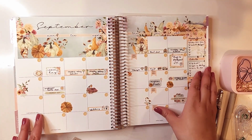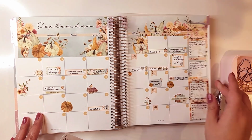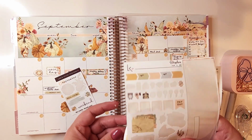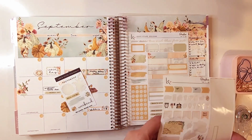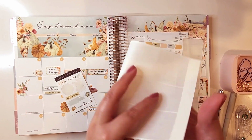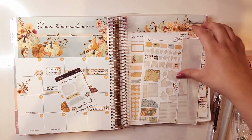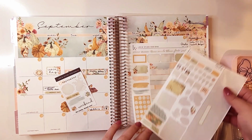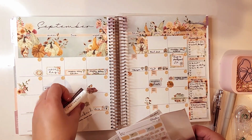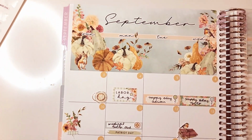How my monthly turned out. I loved it. These are the stickers that were left over from the freebie. I'll probably come back and use some of these. And this one was empty because it was the large month date covers. I enjoyed using this. I love LexieKyleeDesigns, and this is what it looked like.